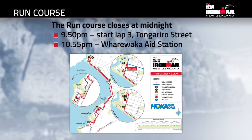There are intermediate cut-off times in place. Athletes must have started the 3rd lap at Tongariro Street by 9:50 p.m. and have reached the Whairiwaka aid station on their 3rd lap by 10:55 p.m. Any athletes who have not passed these points by these times will be withdrawn from the race and assisted back to transition by official vehicles. They will be unable to continue.